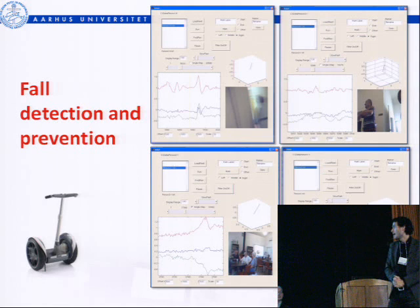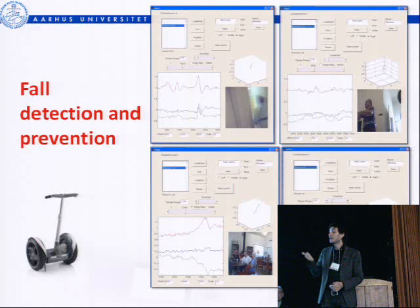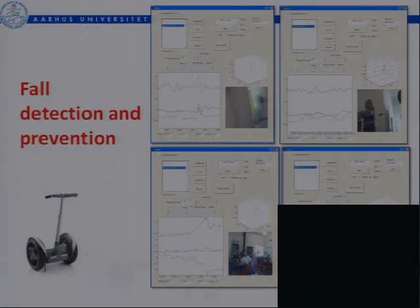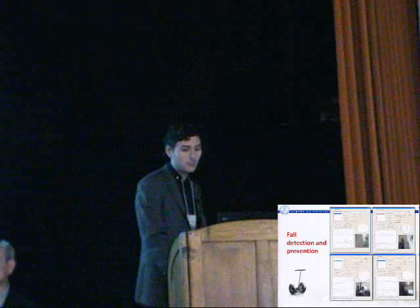But again, it was a really interesting project, and I've talked to some people that think that fall detection is just the first step. If you can make a Segway that is able to keep the balance, can you actually combine the sensor values with your balance and counter-steer if someone is about to fall? So this is one project within home care I've been working with.